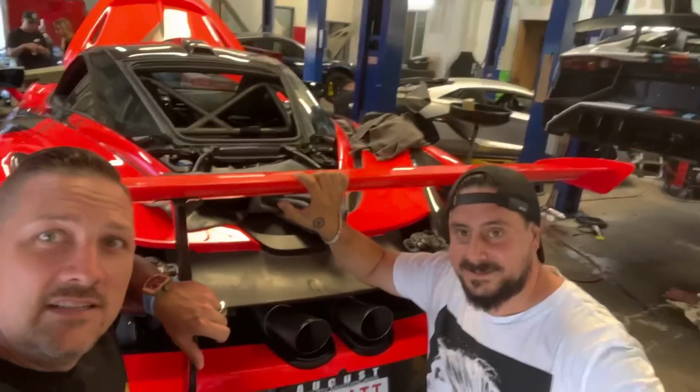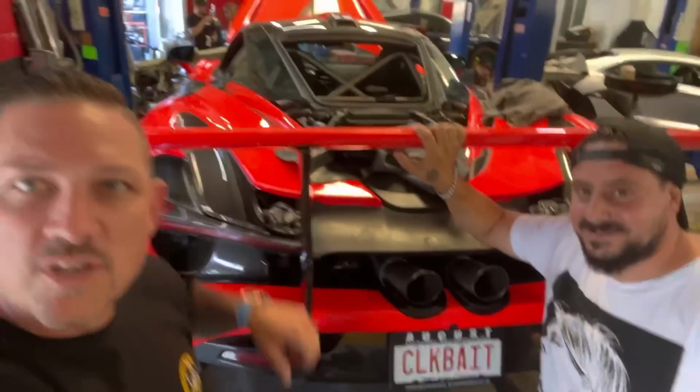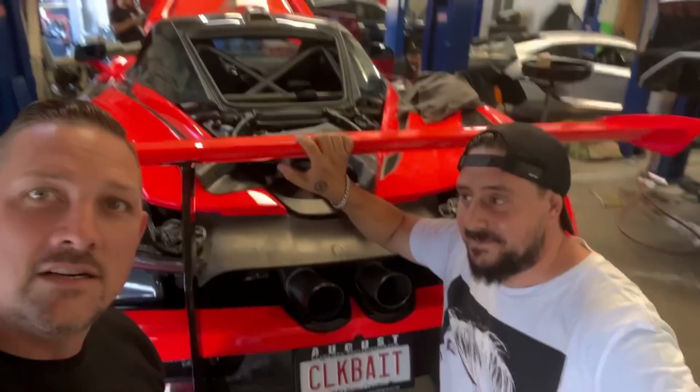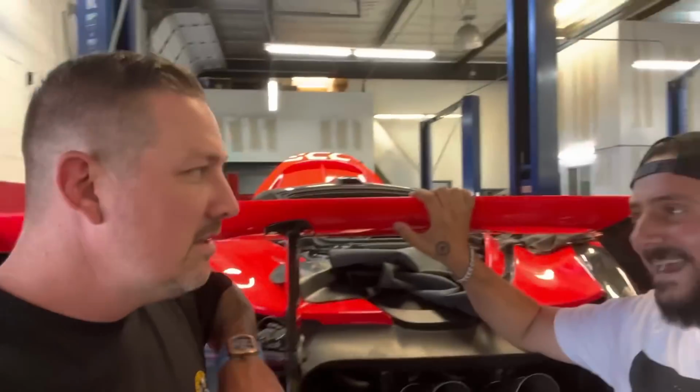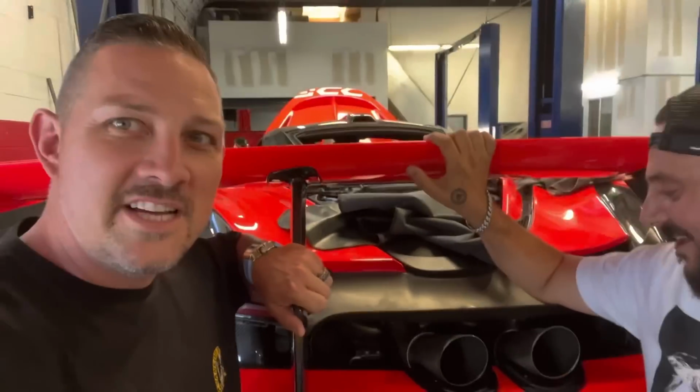Look at this thing. Are you guys excited to have this thing back? I am so excited. You guys should hear this thing shift between gears. It's insane. It probably sounds the same as before. It pops, it's insane, bro. Am I going to jail in this car?